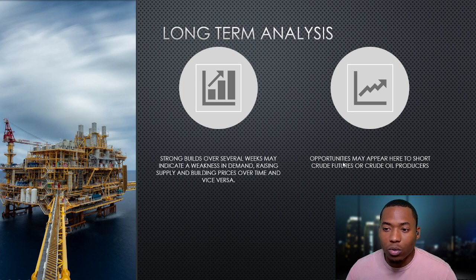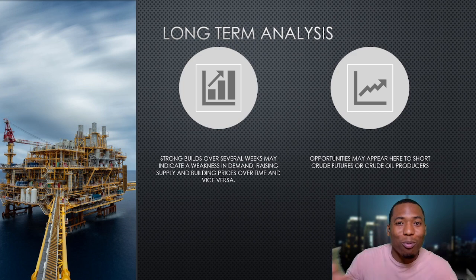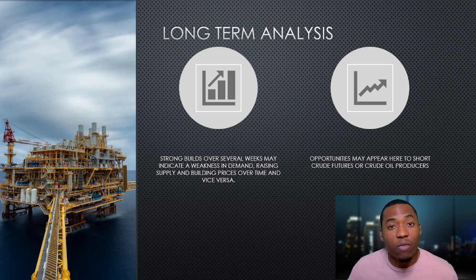The opportunities here may appear to short crude oil futures or crude oil producers, right? So if inventories go up, we can see companies like Chevron, we can see companies like BP start to suffer in their stock exposure because all they do is produce crude oil and their profit margins are quite tight. Last year, BP did billions of dollars in sales, hundreds of billions of dollars. But if you look at their balance sheet, somehow they only brought in a profit of 1.4 billion. Only brought in a profit, right? But that's important to keep in mind. It's very expensive to refine, produce, and transport this oil around the globe. So falling oil prices hit companies very hard.